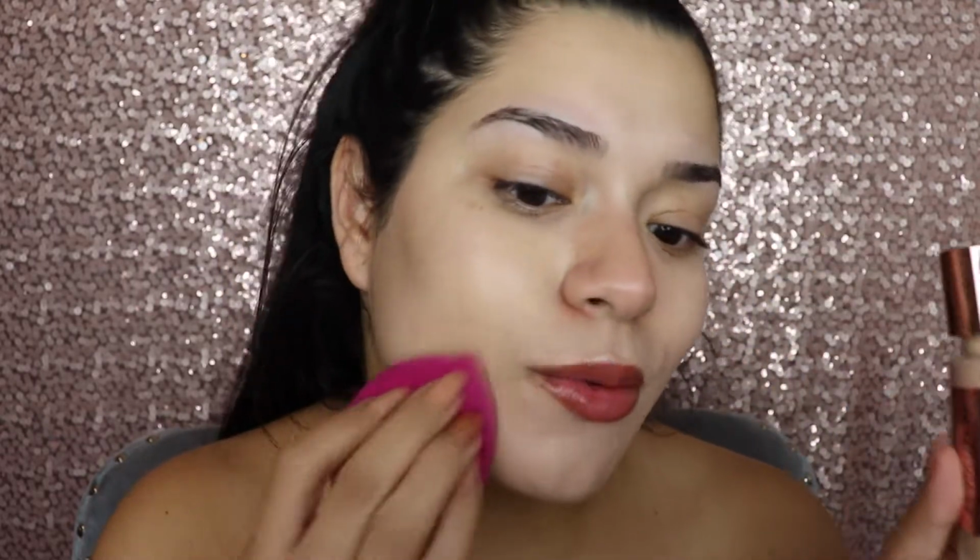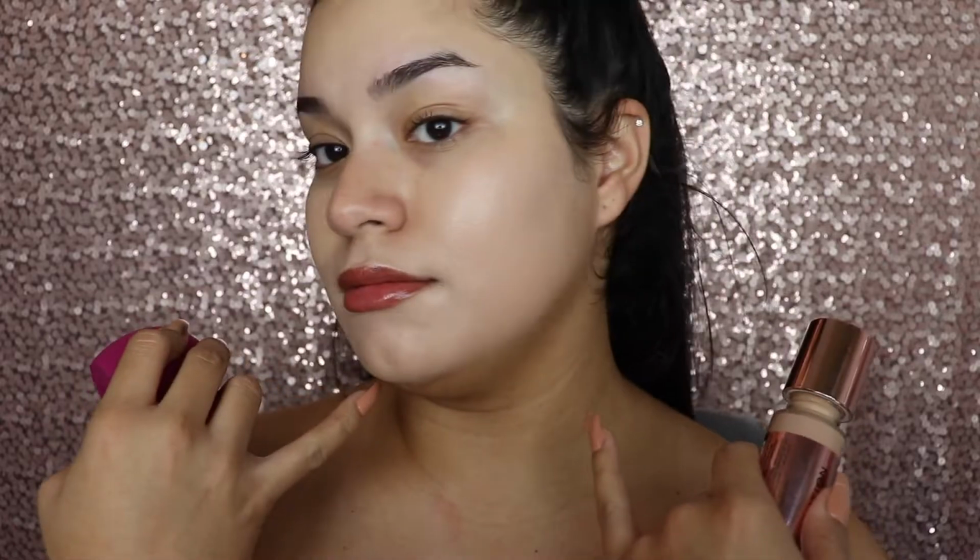Because I do feel like the F7 one, the matte one, is more my speed, like the colors. Yeah, I feel like the Conceal and Hydrate foundation pulls more pink. This looks lighter, but it also pulls pink. It has a pink undertone, while the Conceal and Define one in the same shade is more of a yellowy undertone. Even though it's lighter, can you guys see that? I hope you can.